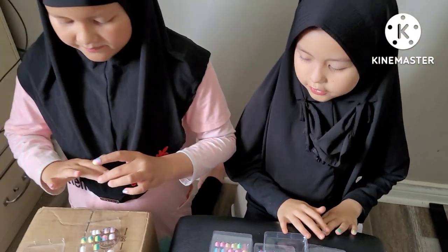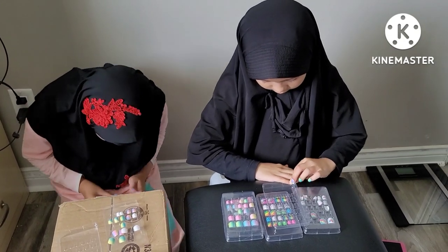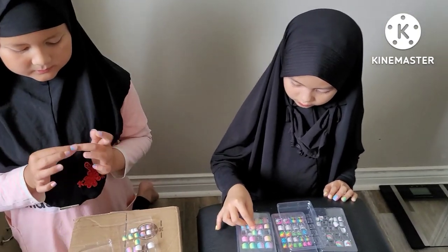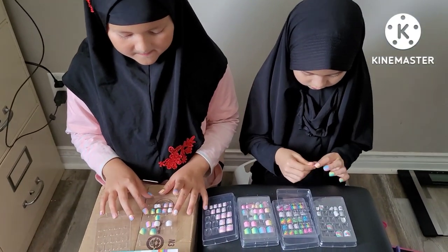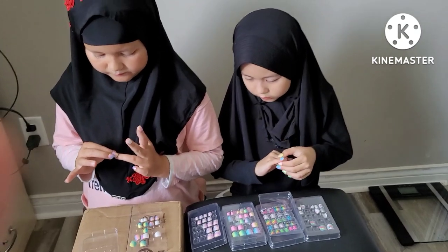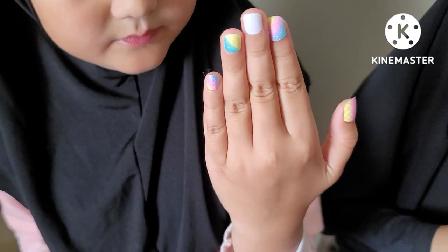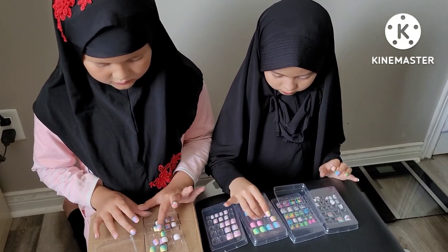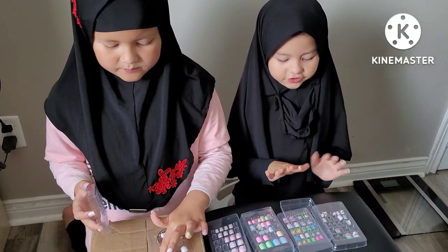So now I'm gonna go with my other hand. I'm gonna do my pinky, my pink and green. One hand done. Now I got just more to do. I think I'm gonna do this one. It's pretty. I'm almost done. I just need two more colors to go.